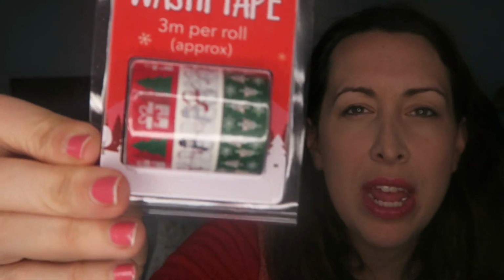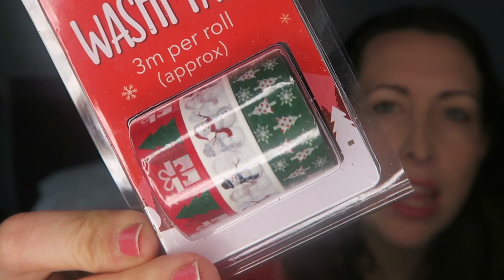Poundland always has lovely washi tape. Throughout the year they always have some, but they've got this lovely festive washi tape, and I'm gonna use that in my happy planner to make the days look a bit more festive. I might do it across for the whole Christmas holidays, just so that I know that it's the Christmas holidays.